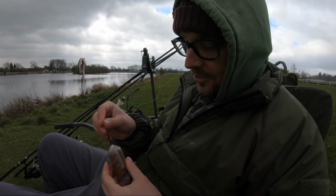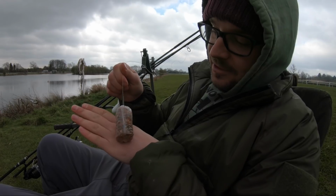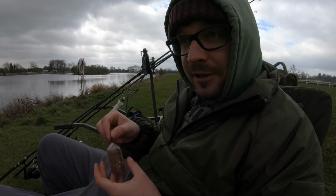Well, it's a good job I tied up those new hook links, because it turned out I needed them sooner than I thought. So there's another one tied up. Let's hope that I can get it on the money first time and then do the other one, because I've got nothing on my baited spot now.